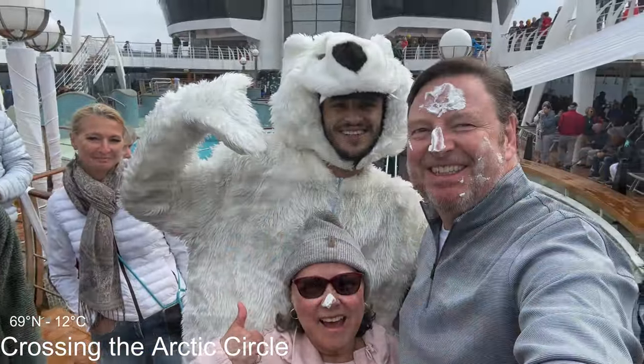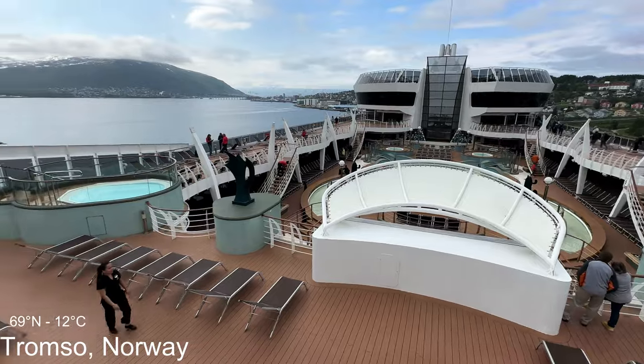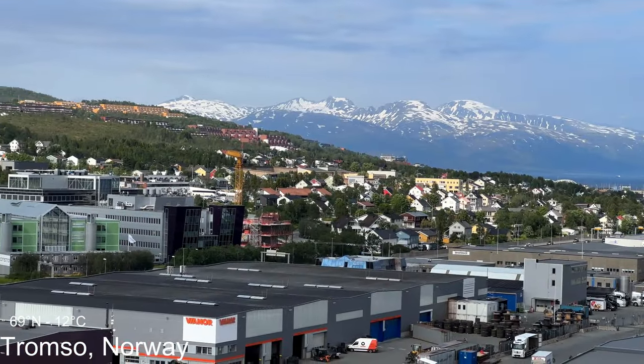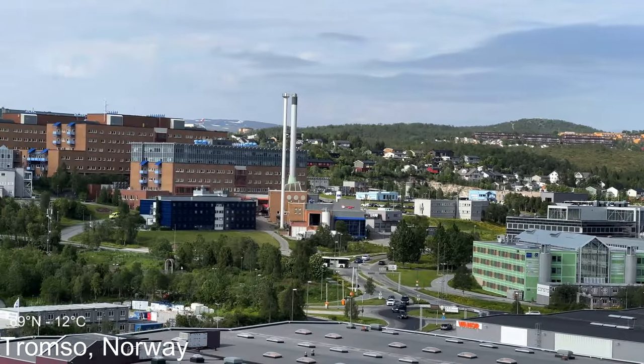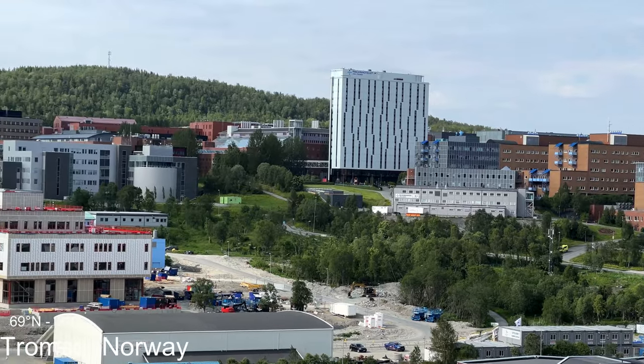Here's our first polar bear sighting. After crossing the Arctic Circle, we reached our second port in Norway, Tromso. The beautiful city here has a great view from the ship. If you look from the distance, you can see the colossal ski ramps that are coming up right here.